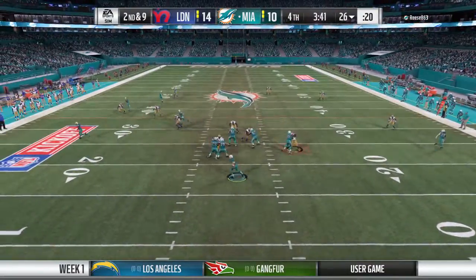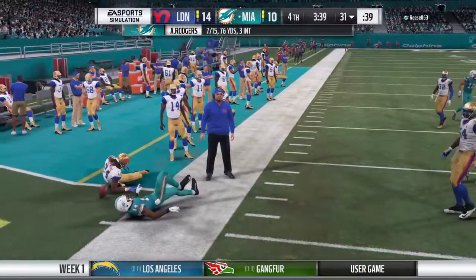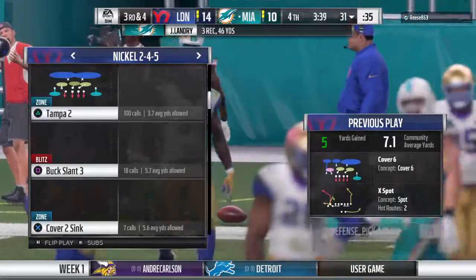Rodgers to throw on 2nd down. Looking left side, that's caught by Landry. And he'll be out of bounds across the 30-yard line. That catch good for 5. It's 3rd down.